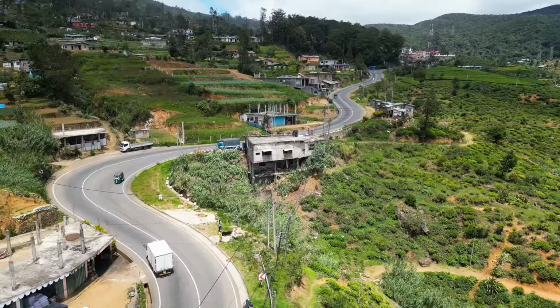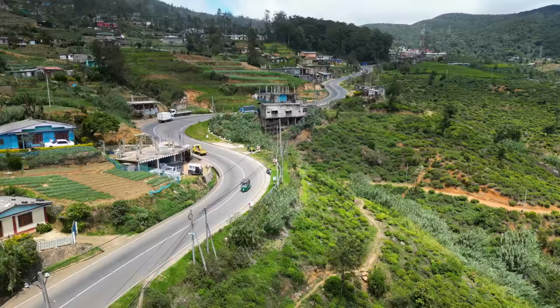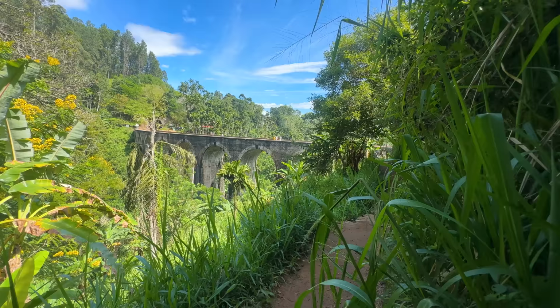And it wasn't long until we made it safely into Ella with plenty of battery remaining. And I pulled up to explore the very first of many popular sites here in Ella, starting with the Nine Arch Bridge on the outskirts of town.